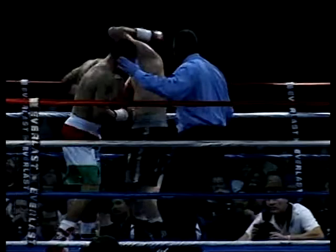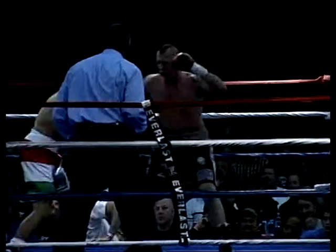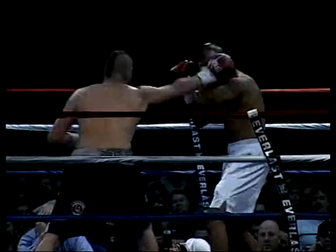In the crowd here in attendance, there are a good number of Armenta supporters here tonight, cheering on the challenger, George Armenta. Right hand by Armenta. They're starting to mix it up now. Right hand, body shot coming back from Armenta.